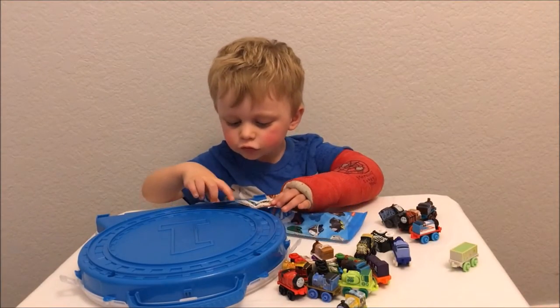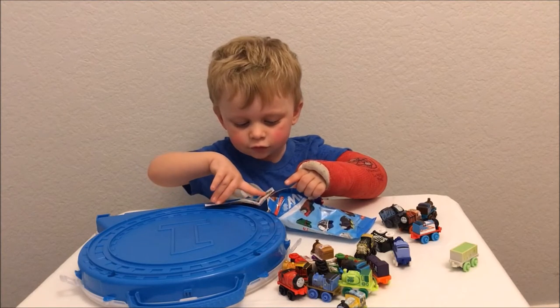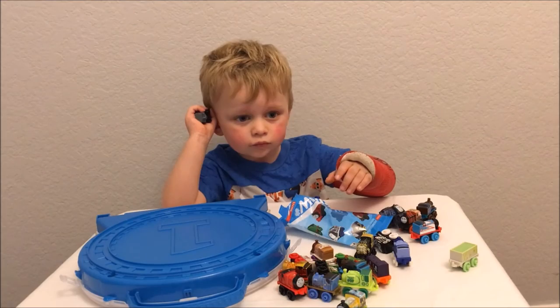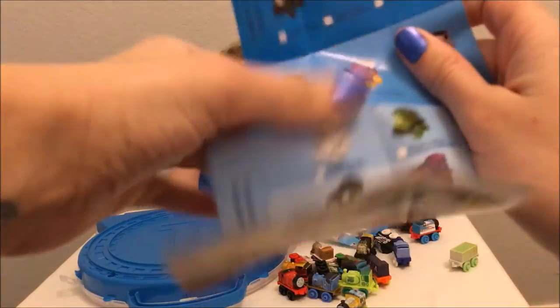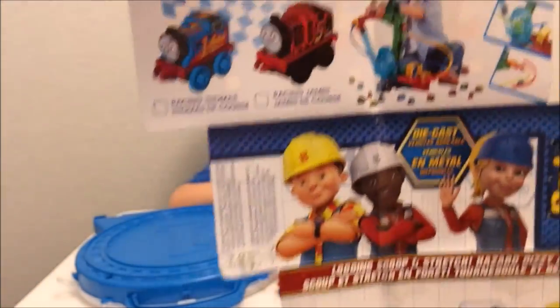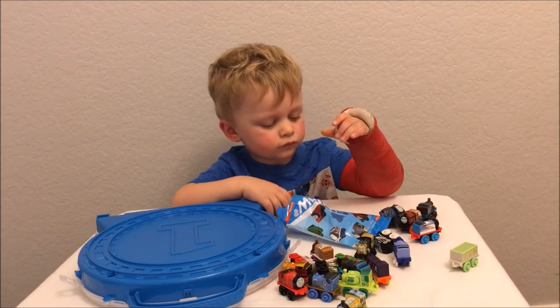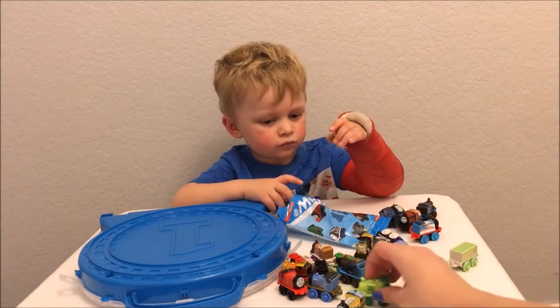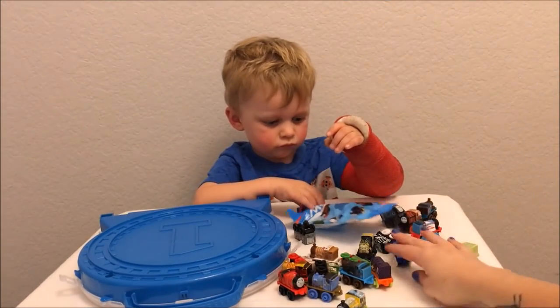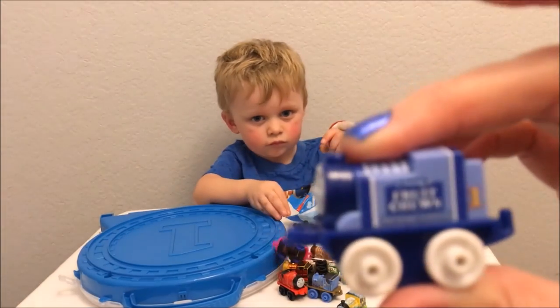I want these. You want all of them? Maybe one day you'll have all of them. A Thomas the Train collection. As always, it comes with a little leaflet. It doesn't have any of the candy ones on there, so. But we know that one's Thomas because it has a number one on it. So now we have two candy ones. We have the green Tootsie Pop and the Thomas Fruit Chews.